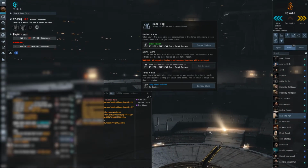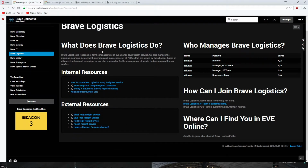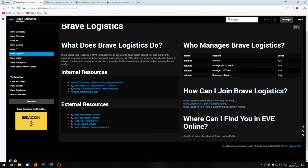We have a lot of services set up, so it's easy to get your stuff into the coalition staging. And we have Brave Logistics, where you can find all the stuff. In the Fleet MOTD, it is linked there, and it's probably in the video description when you're watching it later. So I just opened it, and that's the Brave Logistics.